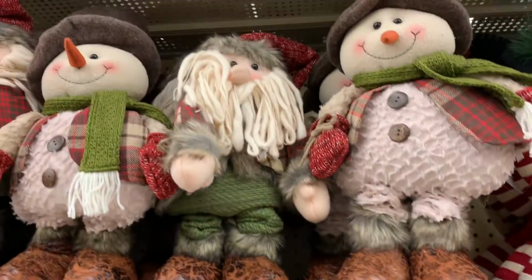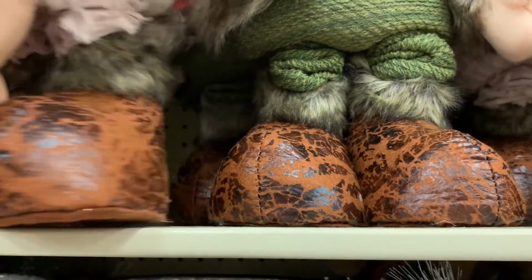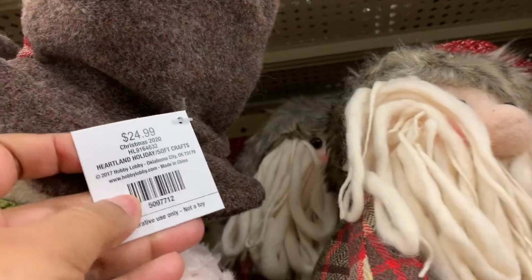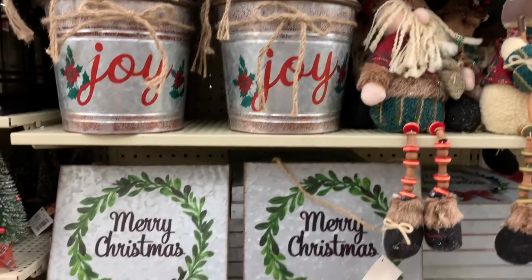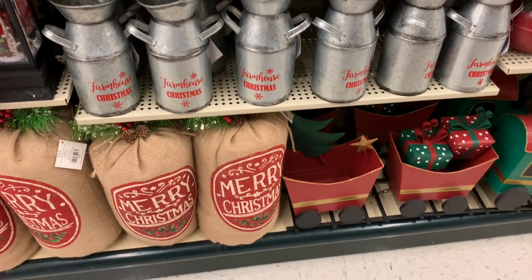So here are the snowmen again, and I realized that their shoes are so cool, like the crackled leather look. That's what I mean. I really think, somebody tell me if they know what these are called or what it would be considered. But I feel like they're like, quote unquote, vintage snowmen. So good.